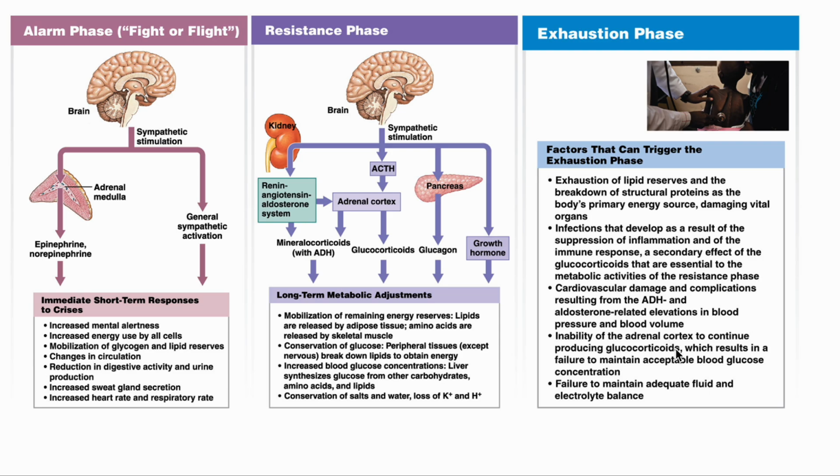Our adrenal cortex just cannot keep producing those glucocorticoids. And so eventually that means our blood glucose levels are also going to fail. And ultimately, we're going to lose our fluid and electrolyte balance, which is also not good for our heart and not good for our brain. So this can be a deadly phase. I mean, this is no joke when we get into the exhaustion phase. Most of the time, when we're feeling stressed, we are probably in the alarm phase.